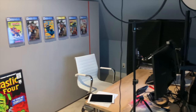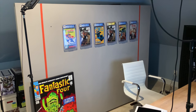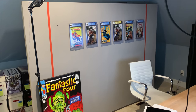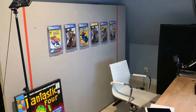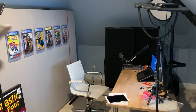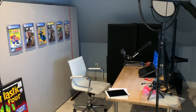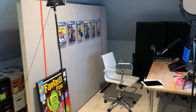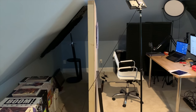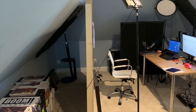And back over here behind me, I basically built an 8-foot wall. And this was necessary because all of the walls in this room are curved, or angled, I should probably say. The back wall pitches this way. The side walls pitch in towards the middle. I mean, it is a tough room to do anything with. So we basically built an 8-foot wall that gives me a nice flat backdrop. And this was necessary. It really was.